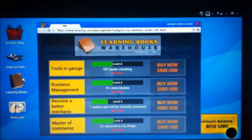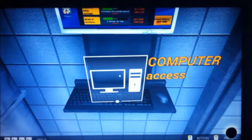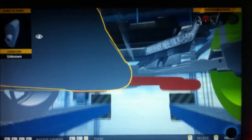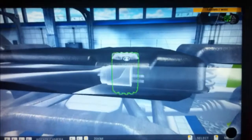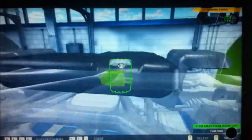We've still got £6,000 left, so while we're here, why don't we do that? Well, we're nearly at 50% on that, so that's not bad. Right, let's fit these new parts and see if that does the trick. So into assemble mode, let's pop the new fuel filter in, and then we'll pop the new pump in.